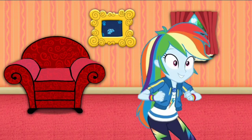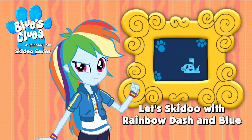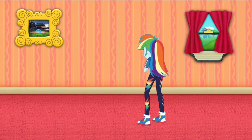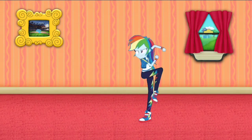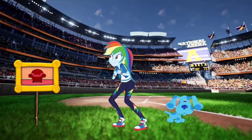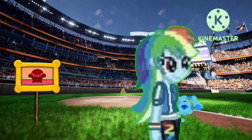Hey, who just skidooed? Let's go too. Hey, Blue just skidooed into that picture of a baseball field. Let's go too. Blue's gonna get you, we get you. Wow! We're at the baseball field. Let's go look around.